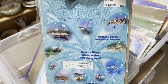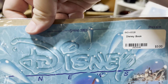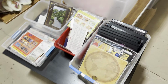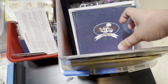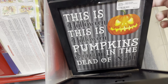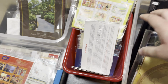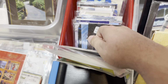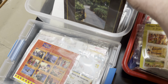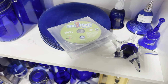Discover new Disney News. Pretty cool. Spring of 1993. That's pretty cool. Wow. There's some cool stuff here. This is Halloween. Okay. And then you got some postcards here. You got quite a bit here. So we're gonna get these two here and our Six Flags game.